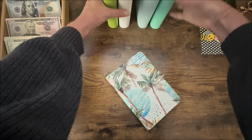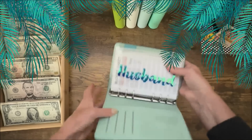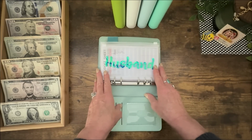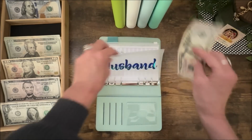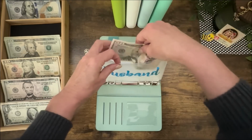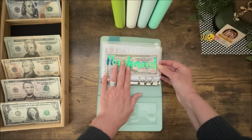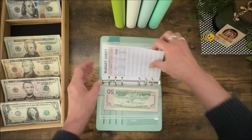So next is the palm tree binder. All right, and first is husband. He is getting his regular 50. He's not supposed to be touching this money until December when we go on another trip. So we'll see if he actually lets this sit.